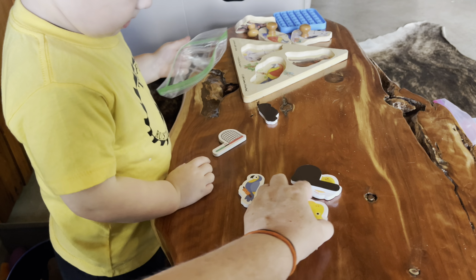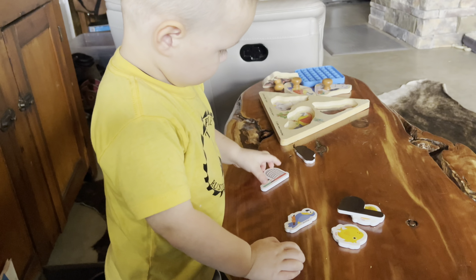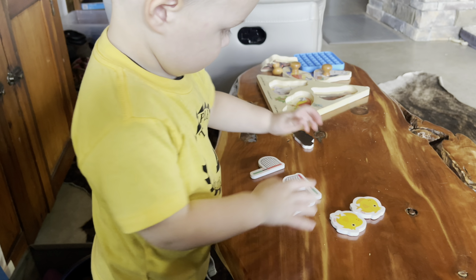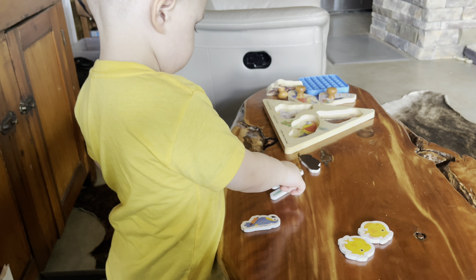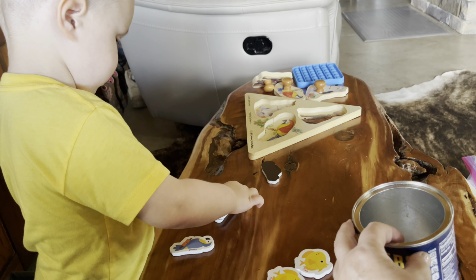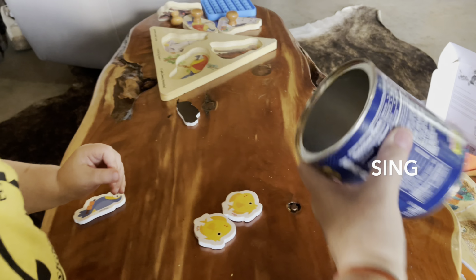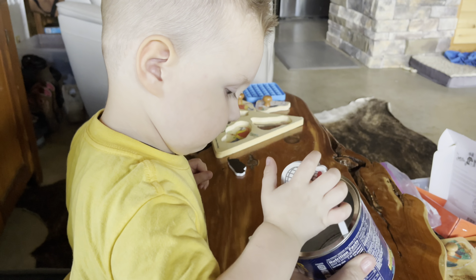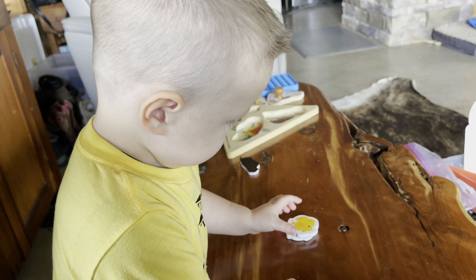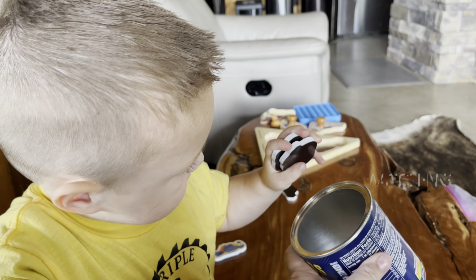Fish. Bird. Net. Thank you. Net. It's a match. They're identical. You found the matching net. Put it in. And fish. Yellow fish. 1, 2. You found the matching fish.